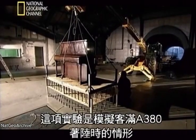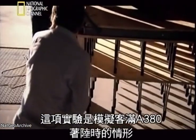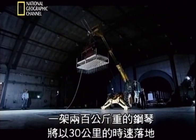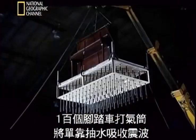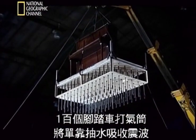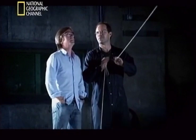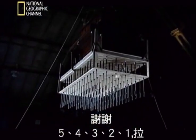This is our recreation of the A380 coming in to land, packed with passengers. One 200-kilogram piano ready to fall at 30 kilometers per hour. 100 bicycle pumps ready to absorb the shock simply by pumping water. Can this landing gear prevent a catastrophic crash landing? Was this your idea or mine? Yours. Thank you. 5, 4, 3, 2, 1, pull!